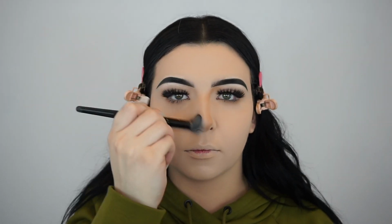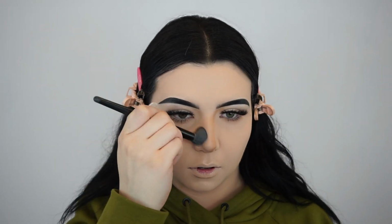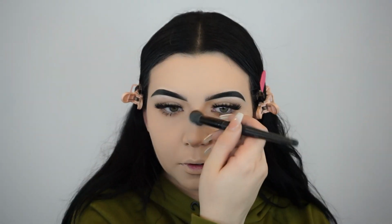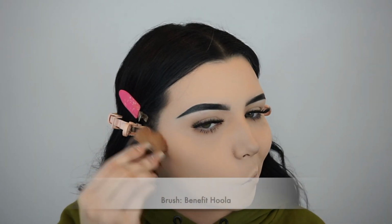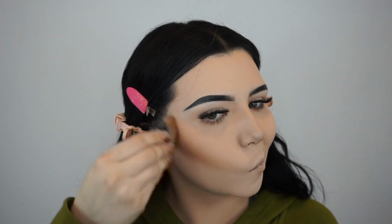And then I'm going to blend out that contour using my e.l.f. concealer brush. Another thing about the powdered foundation is that it makes any products you put on top of it blend so easy and so effortlessly into the powdered foundation. Usually I have to blend my nose contour a lot longer, but it was just so easy to blend using that powdered foundation as your base.